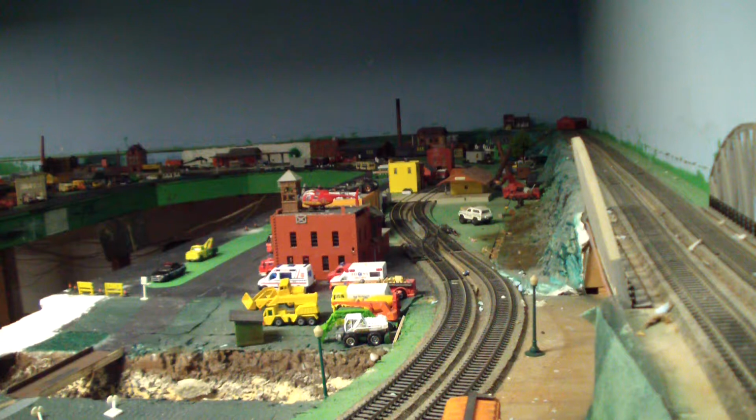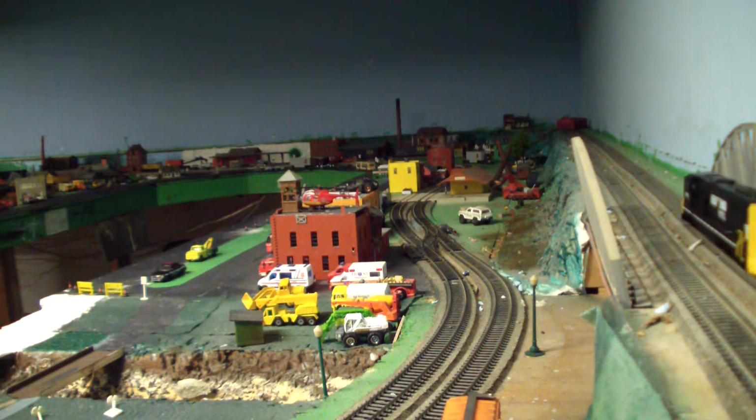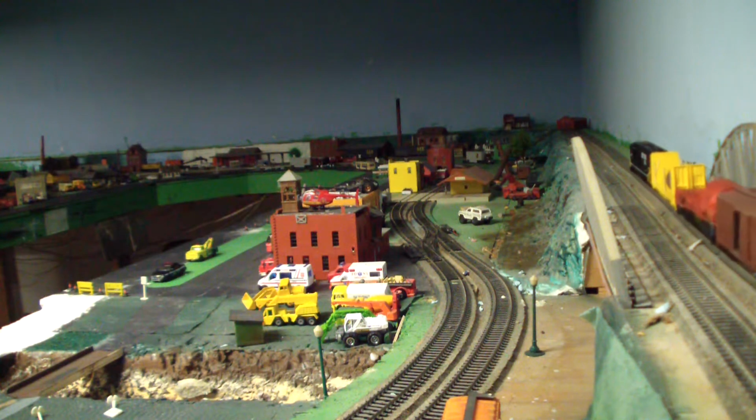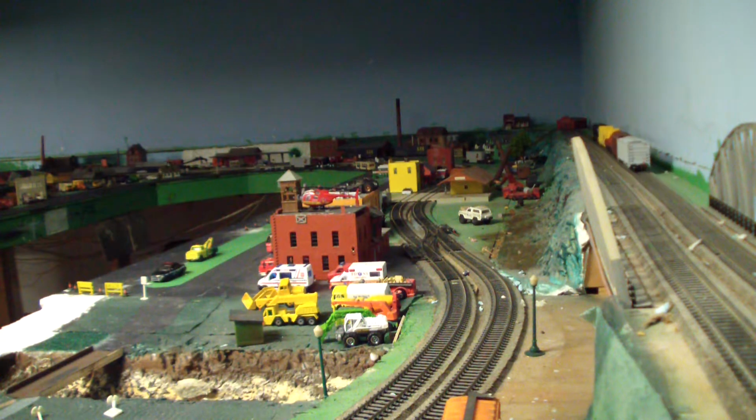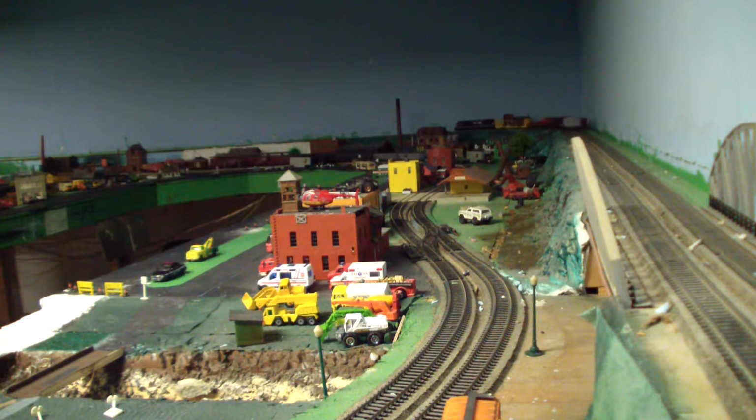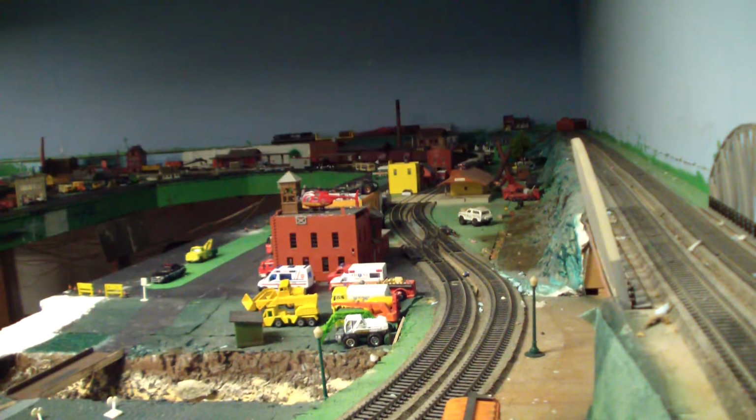The Empire Valley is just now passing the station. I will get some shots of it going up the hill in just a moment. What the heck?